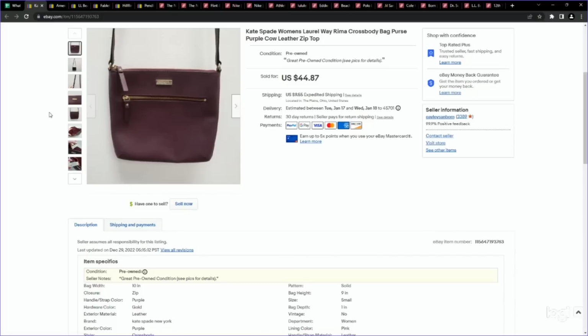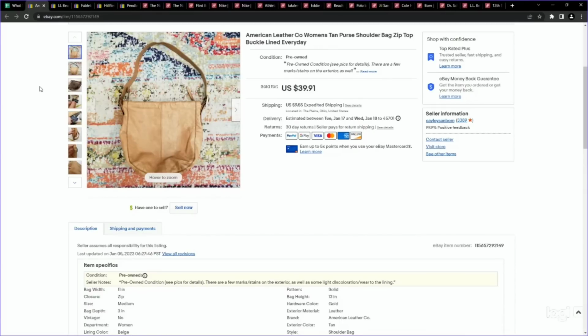We listed it for about $45, sent offers to watchers. It sold within a couple of weeks for an offer of $40.38, which again is what I sent to my watchers. This was a lightning fast sale. I'm pretty sure this sold within a couple of days of getting it listed. This one was listed in January, so it couldn't have been any longer than a couple of days.